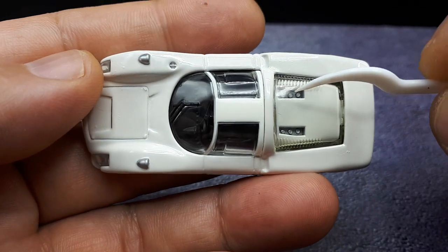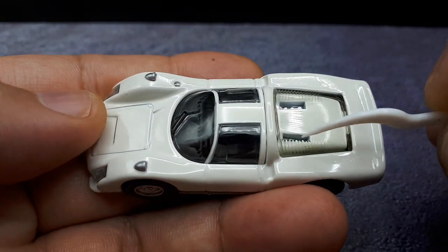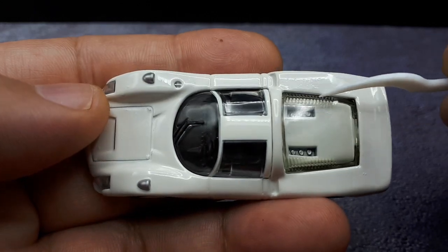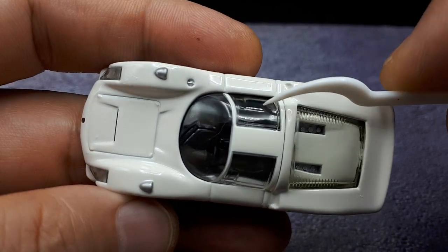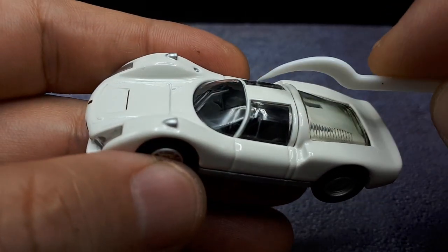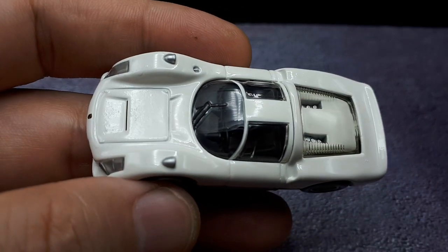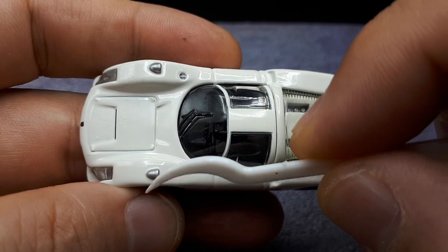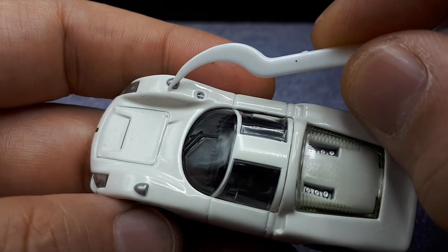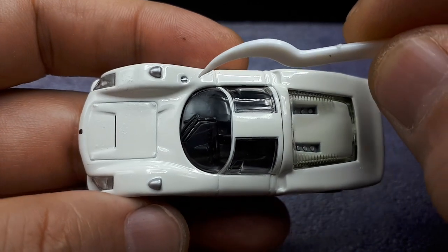then Kyosho has a little indication that it's a flat 6-cylinder. Also this rib detail for the air vents there, so that's pretty neat. It's got a separate piece here for this canopy, and it's painted nicely. And then we got a raised black painted wiper blade. Looks pretty neat. Some blobby mirrors, but I guess they're close enough to the real car.